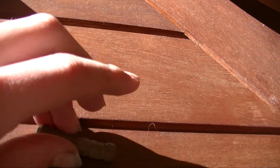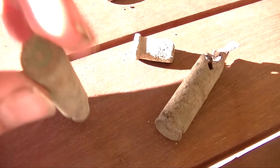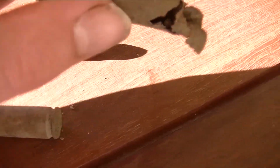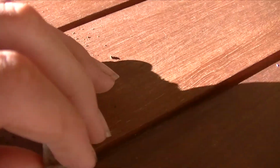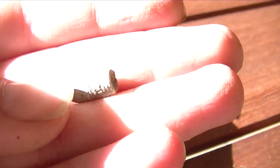But yeah, then I found a few bullet casings. This is that 308. I couldn't get a date off this one. Then I got this thing that, I don't know, I think it might be a bullet casing. I'm not sure. And then I got the 22 projectile.